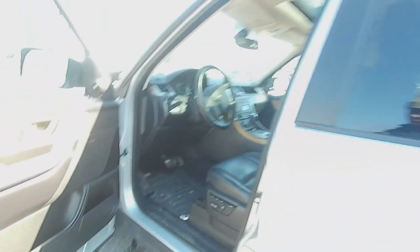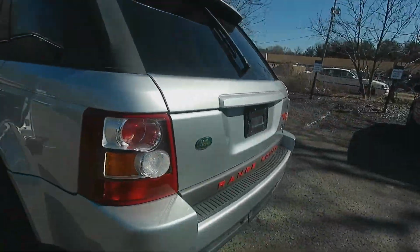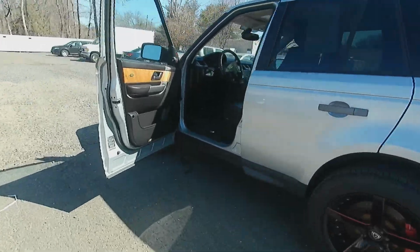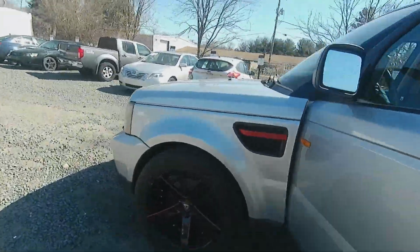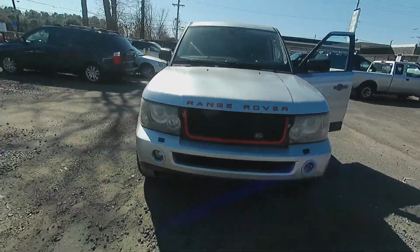And that's it. That's the Range Rover Sport HSE. Come get it. Toota Auto Group. It's a nice ride. Put a lot of work into it just to make sure it's a decent ride for anybody that wants to buy it.